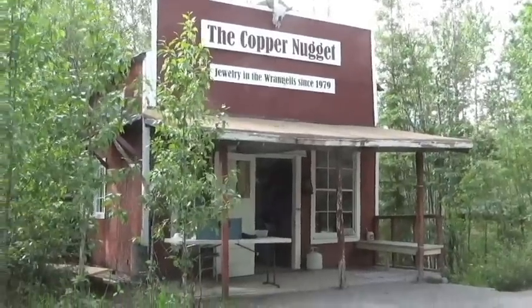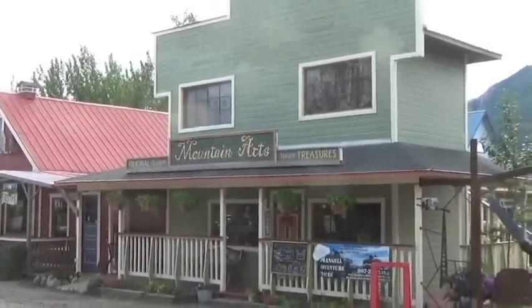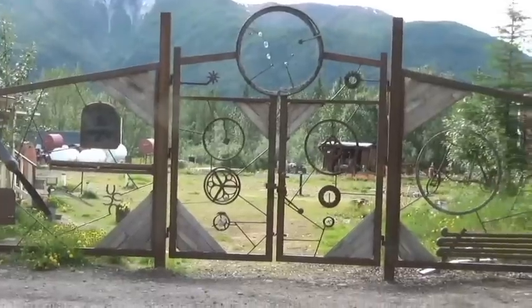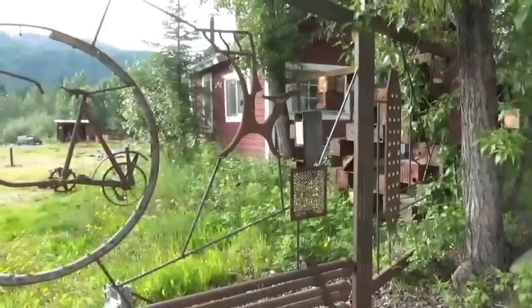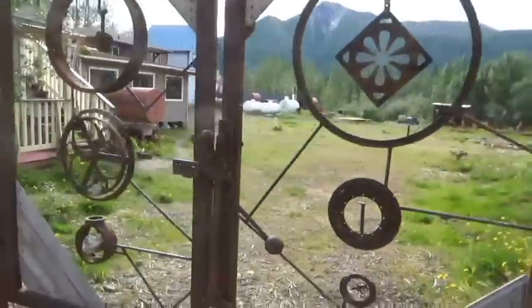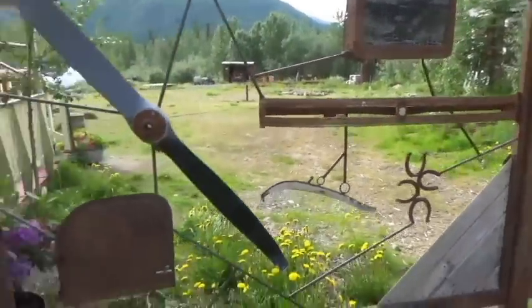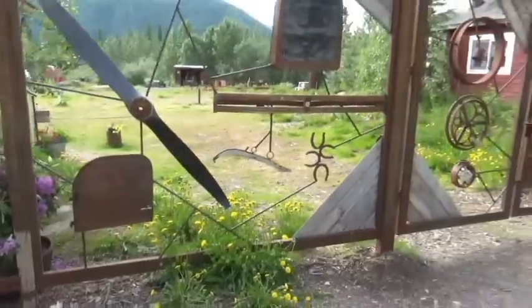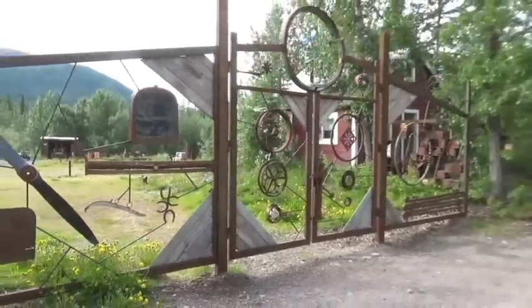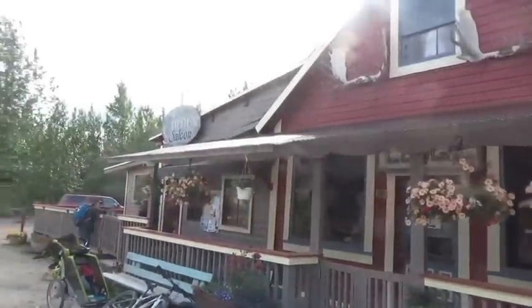There's a jewelry store there, and then right next to that is this store called Mountain Arts, and this is private property here. This is an interesting little gate. They used some artwork to construct this gate. I like this radiator from an old car. The propeller. But all put together, it makes for the gate they wanted. Here's the McCarthy Lodge Bistro and the new Golden Saloon.